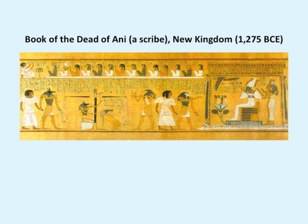Here we see a scribe by the name of Ani on the left being led to the scales by Anubis, the embalming god and also the guide to the scales, to have his heart weighed against a feather, or Maat, the symbol of the cosmic laws. Ani receives a name change as well, that is, Ani Osiris. This name change is important, and I'll return to it shortly.